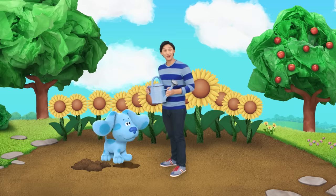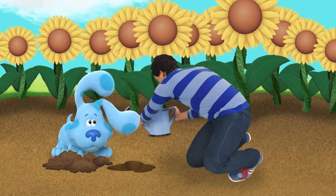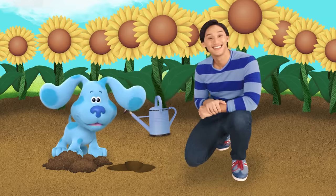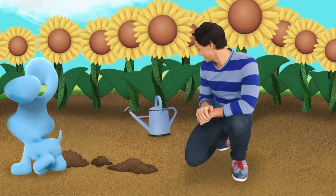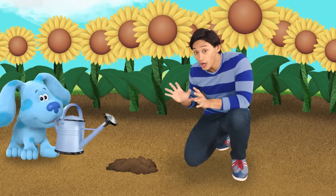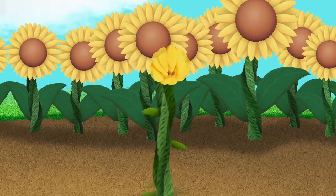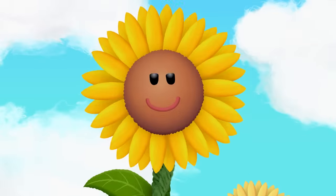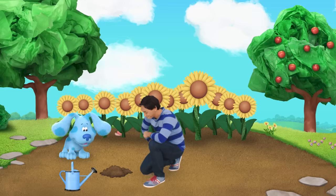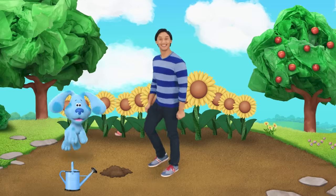Oh! Blue dug a hole in the dirt! Nice job, Blue! And here's a seed. And your watering can. Now, if we give our little seed plenty of water and sunshine, it will grow up to be a big, beautiful sunflower. But that's not till later. Oh, okay, Blue. Let's plant some more.